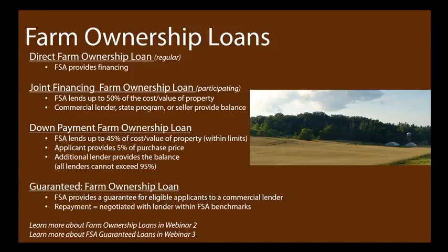The next type is called a joint financing farm ownership loan. It's also known as a participating loan. And in this variety, FSA will lend up to 50% of the cost or value of the property. And then the other up to 50%, we'll talk about that a little bit more, is provided by one of those commercial lenders, a state program or seller, or a bank or credit union.